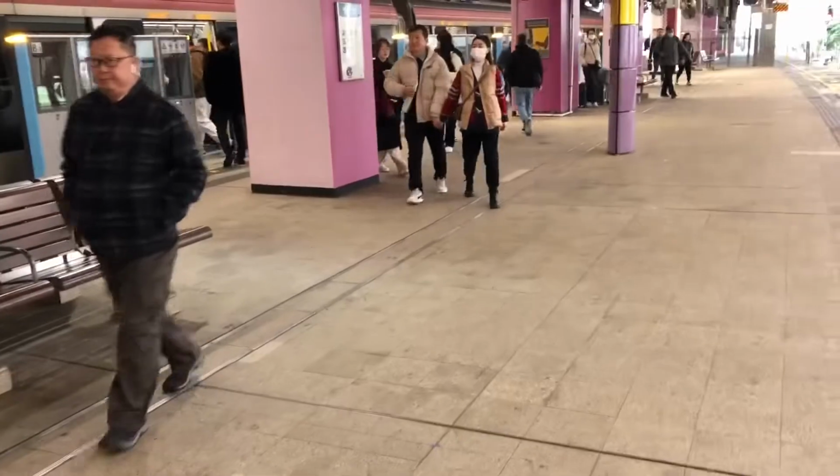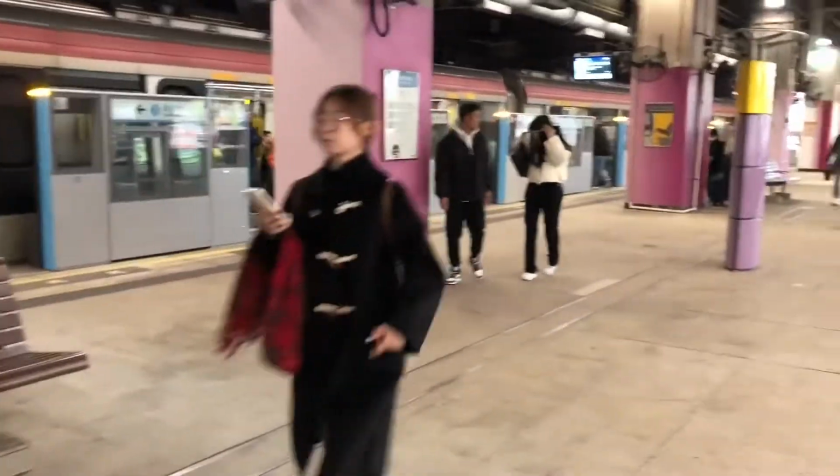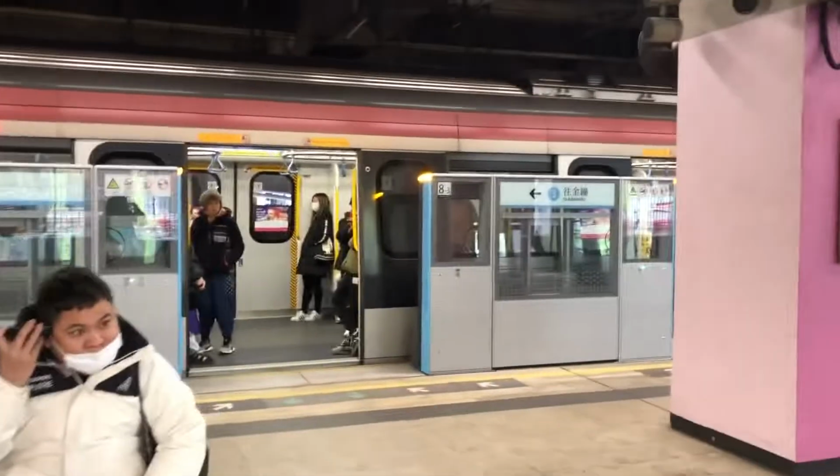The platform gates definitely doesn't open that fast and efficiently with the train doors. Definitely train doors open a little bit first before the platform gates bounce open. Just like the Chongcheng line trains. Like the A trains.